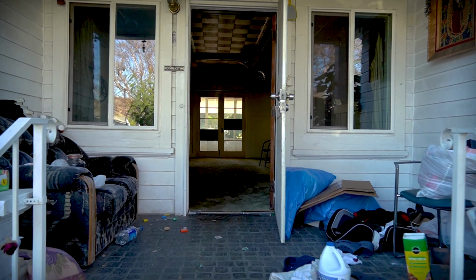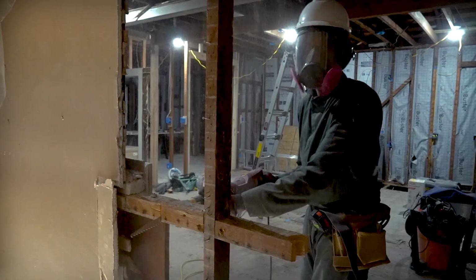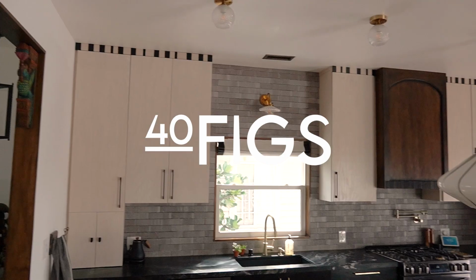Just to get you up to speed, we've been renovating our 1906 fixer-upper for these past few years, working one project at a time to make it our dream home here in Los Angeles.